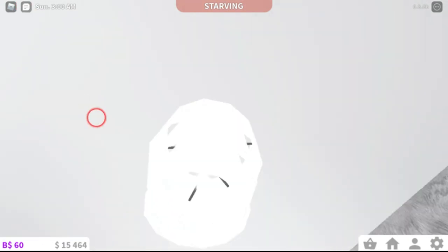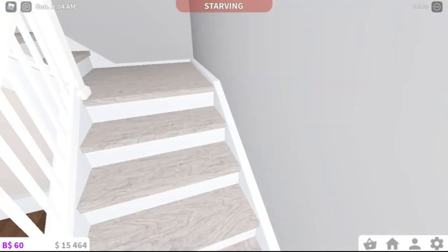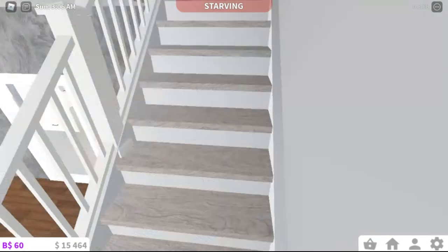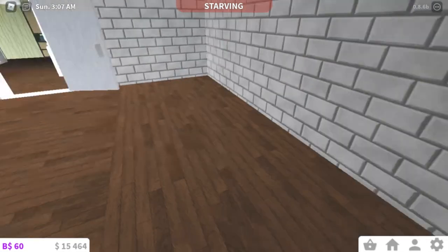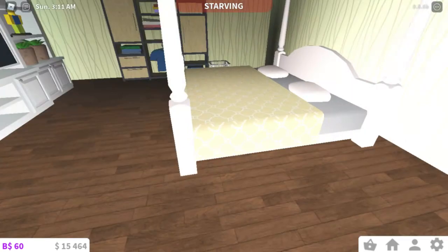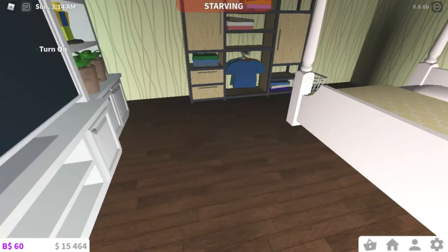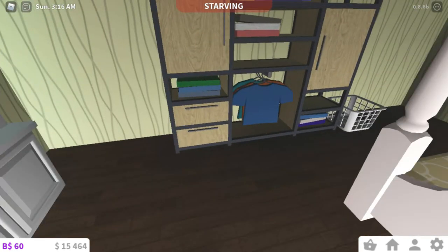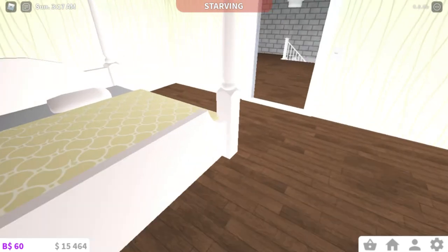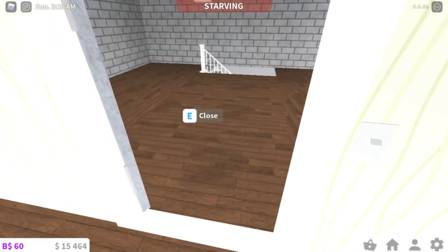And then now as we go upstairs, it's not that big, not a big house, but yes. So this is my master bedroom. It's not the best master bedroom, but I'm kind of a new builder. I'm not very good at building, although it took me a day to do this because it's very simple. I tried to make it a very simple house.